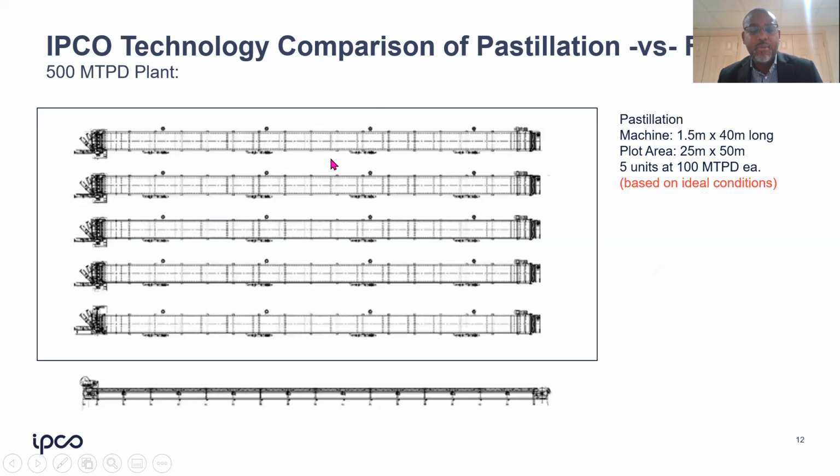To help drive that point home, if we take a look at a typical 500 metric tons per day plant for pitch, based on the pastillation case, we will require 5 machines at 100 metric tons per day each for the pastillation. This will require a plot area that's 25 meters by 50 meters, with 5 units.